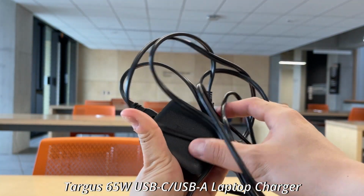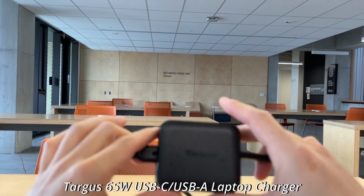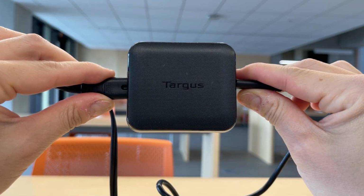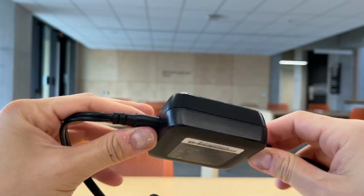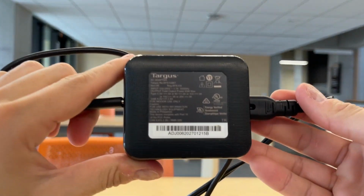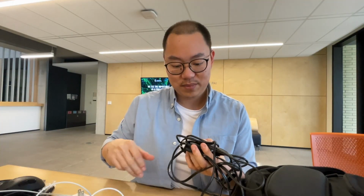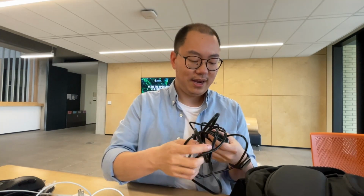Okay, next we have my laptop charger. So this is a USB-C laptop charger, and I think this is, okay, so this is a 65 watt laptop charger, and what's great about this is that it can charge the G14. It does take a little bit longer than the charger that originally came with the laptop, but what's nice about this one is that I can also use it to charge my iPad as well.